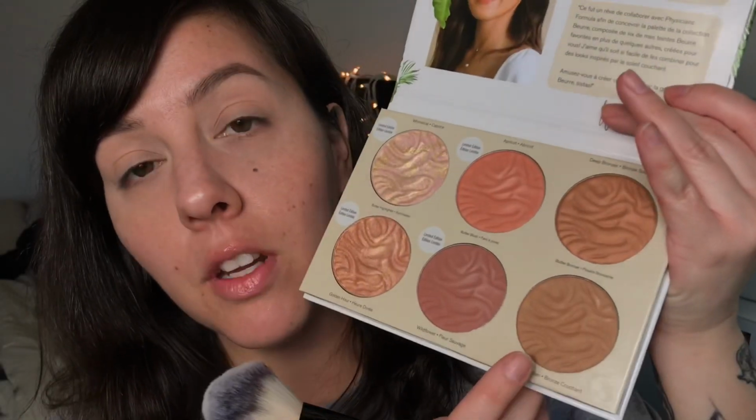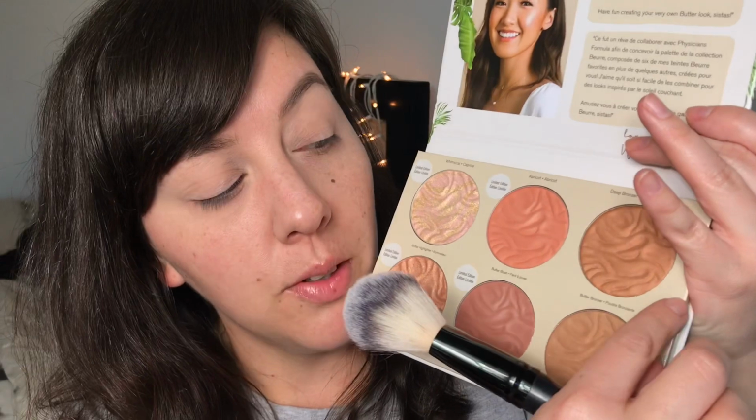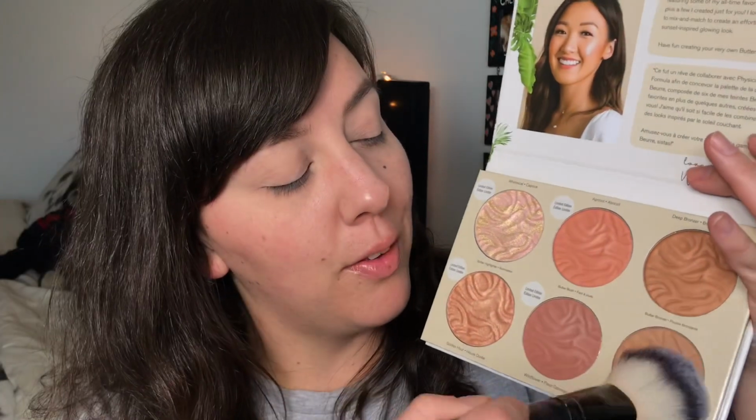Let's just do it. Okay, I got my big bronzer brush, and I'm going to start by dipping into this one right here, which is Sunset Bronzer. This is deep bronzer, so if this is too light, which I doubt, I'll deepen it up with this. Maybe we'll do it anyway, but we're going to start with Sunset Bronzer.